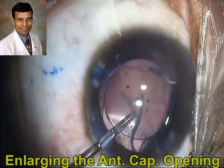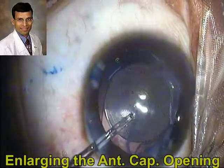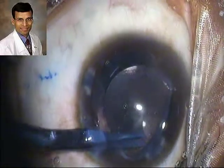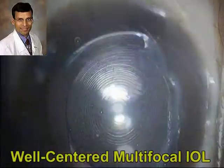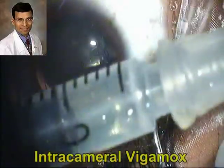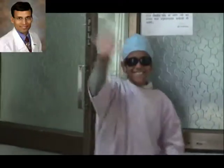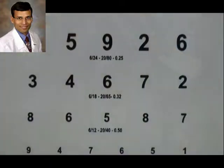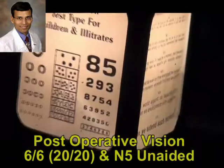After the IOL implantation, this fibrotic edge of the capsular tear is tackled, and we convert this opening into a good anterior capsulorhexis so that there is no obscuration of the visual axis post-operatively because of the fibrotic edges of the capsule tear. This is the end of the surgery with a very well centered multifocal IOL, and then we remove all the viscoelastic from the anterior chamber and from under the IOL and implant moxifloxacin as our routine practice. This is the happy child at the end of the surgery with a very good post-operative visual acuity, both for distance as well as for near, without the use of glasses.